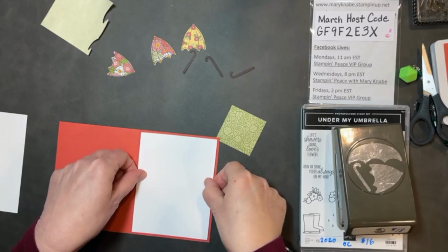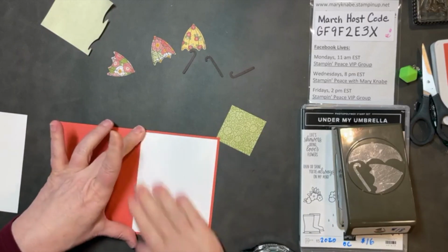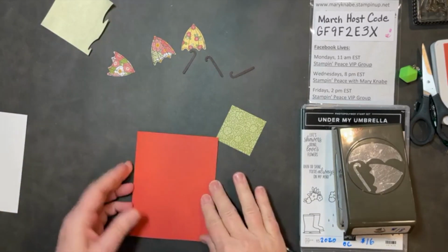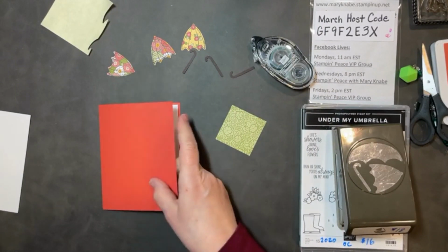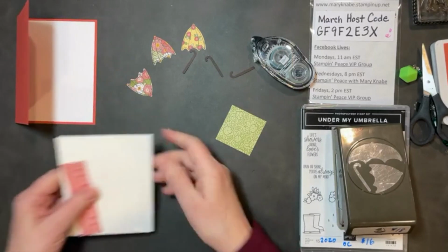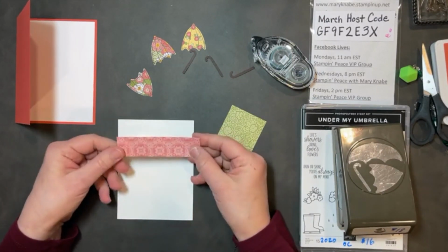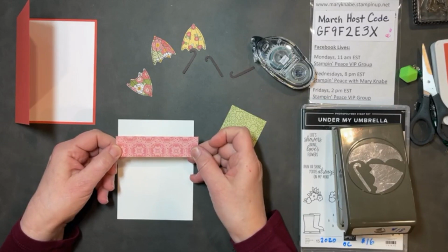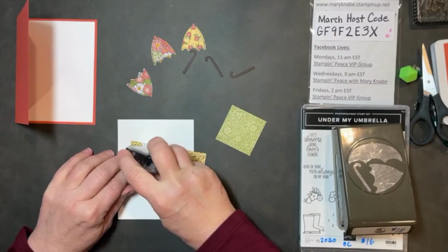And if you want to stamp on that, remember you should stamp before you adhere it to the inside of your card. The other one I'm going to use for the front of my card. And I have a piece of 1 inch by 4 inch designer series paper. Comes from the same pack.